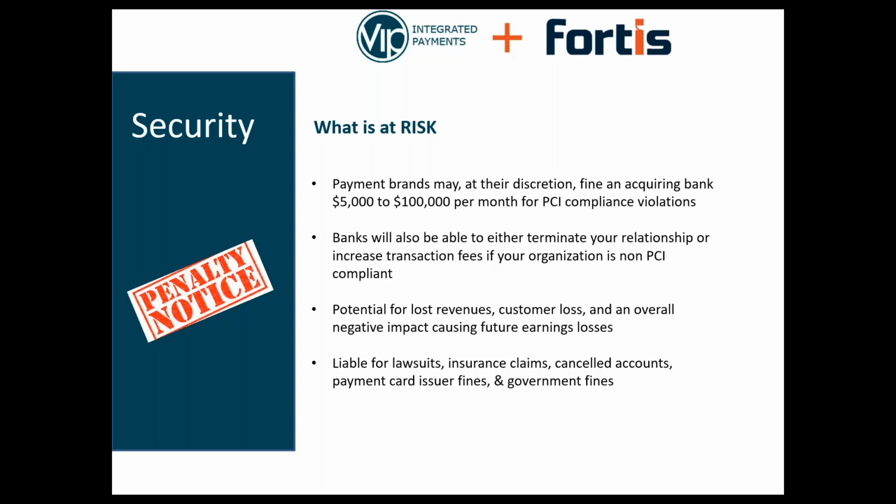I'm specifically talking about PCI compliance in the payments world. Payment brands may, at their discretion, now think about this, fine an acquiring bank anywhere from $5,000 to $100,000 per month for PCI compliance violations. And among other things, banks will also be able to either terminate your relationship or increase transaction fees if your organization is not PCI compliant. The potential for lost revenues, customer loss, and overall negative impact causing future earning losses. Now, I promise you, we have seen multiple companies go under because of a PCI compliance risk. You're liable for lawsuits, insurance claims, on and on and on. This is never ending. Next slide, please.